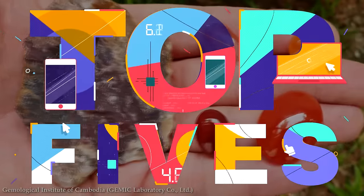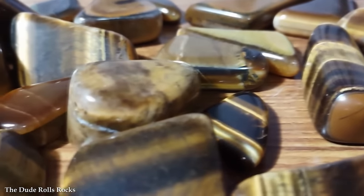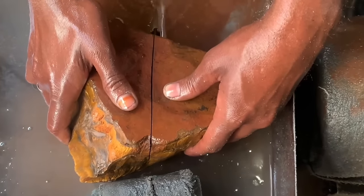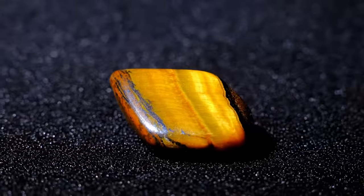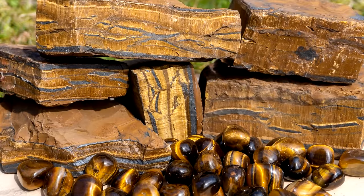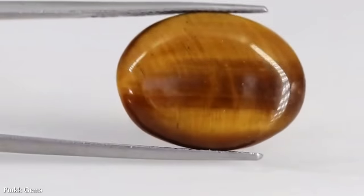Let's begin. Number 15. Tiger's Eye. A type of metamorphic rock that's produced under high temperatures, Tiger's Eye is a member of the quartz family and is known for its almost unbelievable golden-brown color, often exhibiting an impressive chatoyancy, or reflective cat's eye effect. This illusion is caused by the presence of parallel fibers within the stone, which reflect the light and create a glimmering band of light that moves across the surface as the stone is moved around.